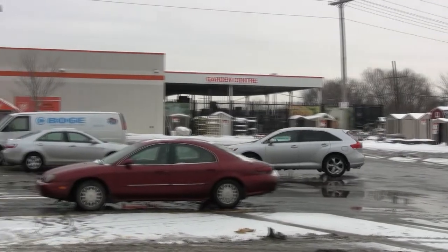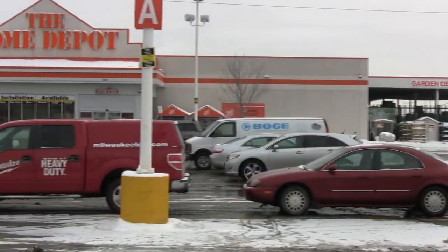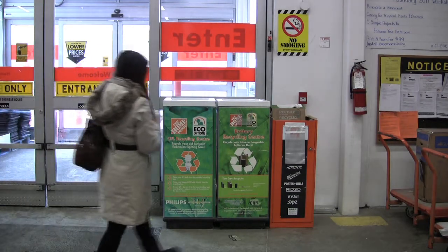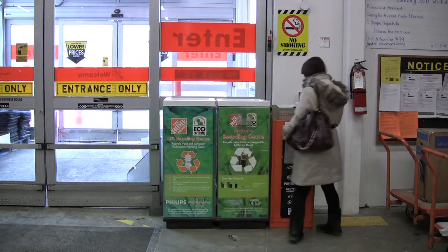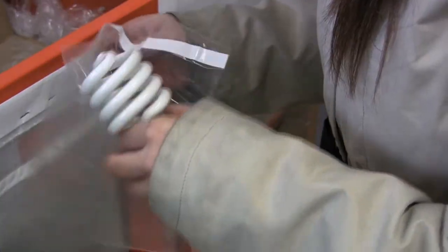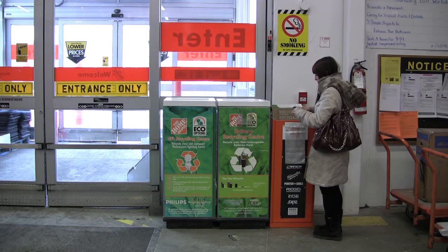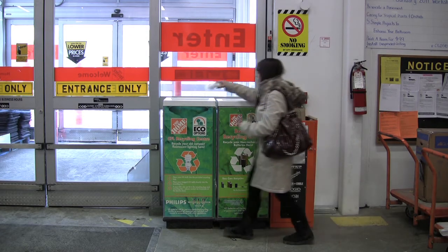Stores that accept light bulbs include Canadian Tire, IKEA, Rona, and Home Depot. Home Depot locations offer a recycling center where CFL bulbs can be dropped off for proper disposal. They are then taken to a plant where all parts are reused, including the mercury.